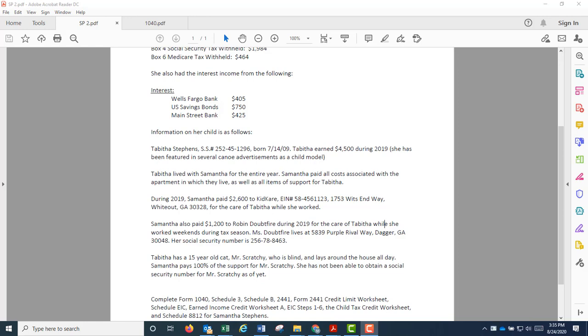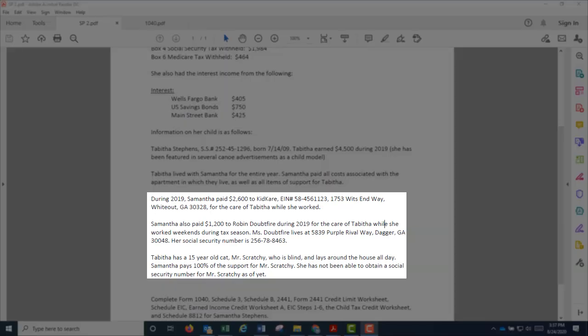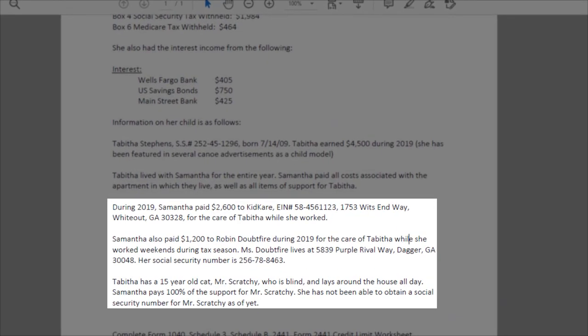And in this sample problem, there are two tax credits, the child tax credit and the child independent care credit. This video talks about child independent care credit. During the year, Samantha paid $2,600 to KidCare, and the EIN number or Social Security number is given. That's required in order to file for the child independent care expense credit. Samantha paid $1,200 to Robin for the care of her daughter.